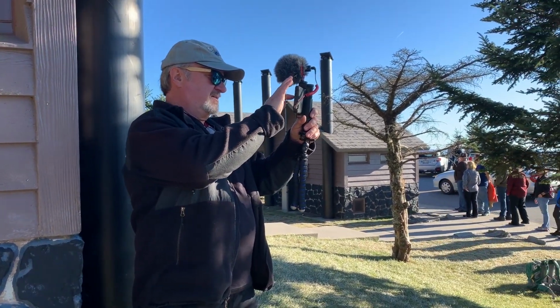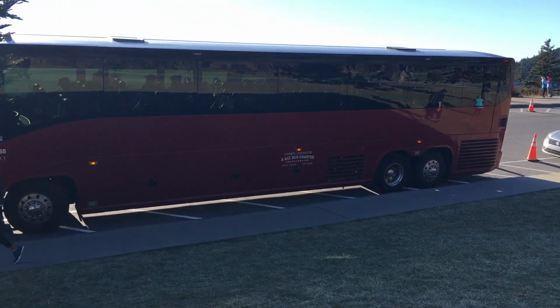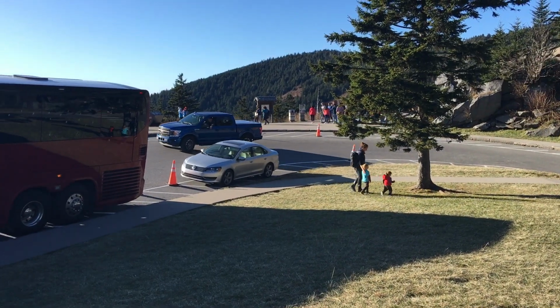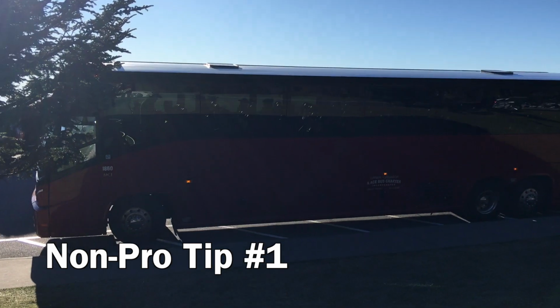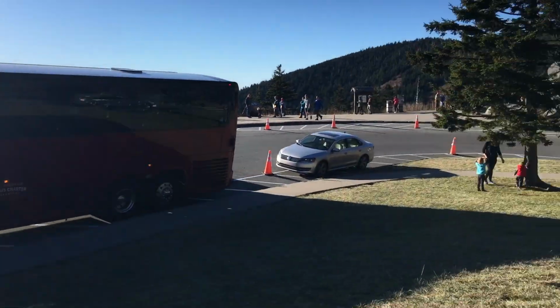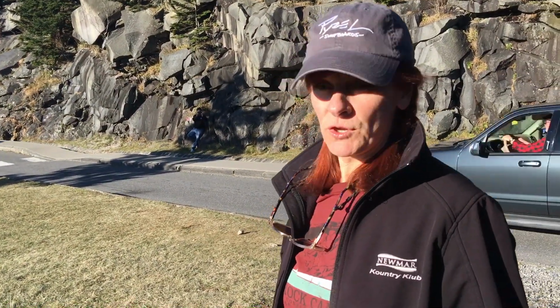I know this is kind of silhouetted here and you can't really see it, but you see there's an RV parked right at the top in the parking lot, and it's another one of my pro tips that I think next time I'm just going to bring my RV up and just park it here and not only visit the area but get some parking. So what do you think of that idea, Sue?